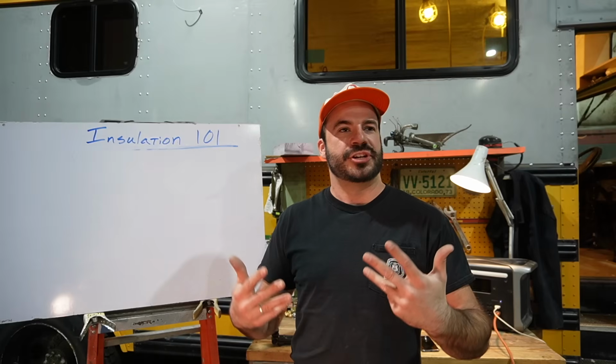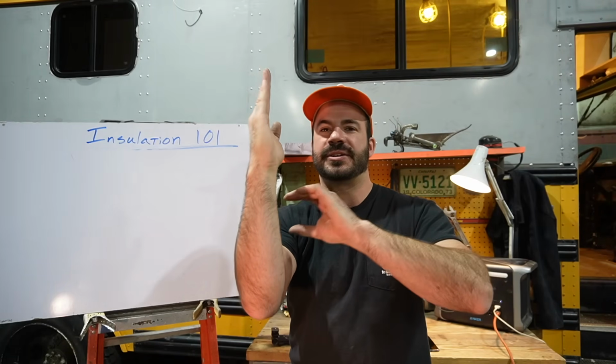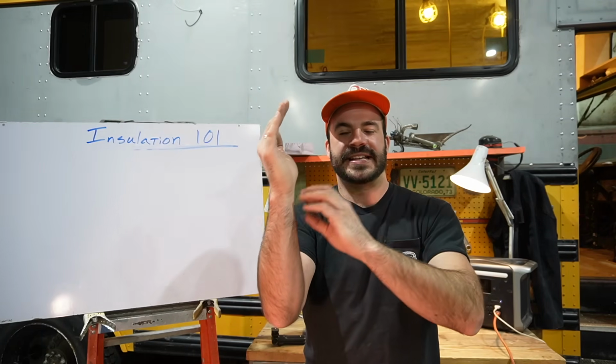Another quick thing I want to touch on while we're on the subject of this is a question that people often ask me when they see my framing method. We have the vertical steel ribs and I screw my wooden strapping directly to that. And a lot of people freak out because they say, hey, you've got wood touching steel, and isn't that going to cause moisture to get in there from the condensation of warm air hitting the steel?